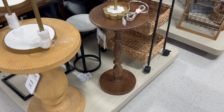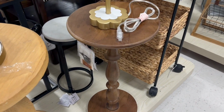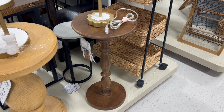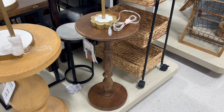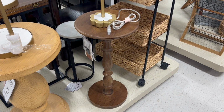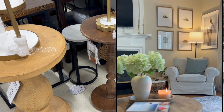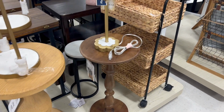This is a really cute little side table. I like the color of the brown and the shape. It's $40. I think it'd be really nice next to an armchair. I'm trying to think if I could use it. I have that armchair in the living room, but I already use a basket as the side table, so I think I'm gonna leave it, but I really like that.